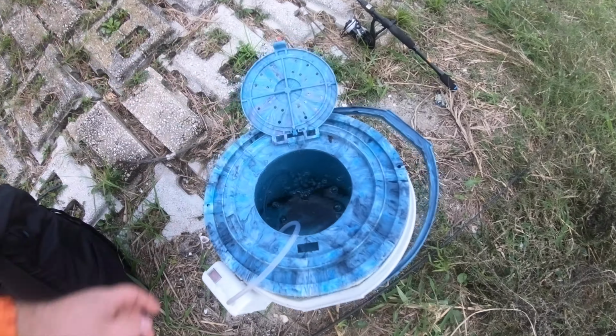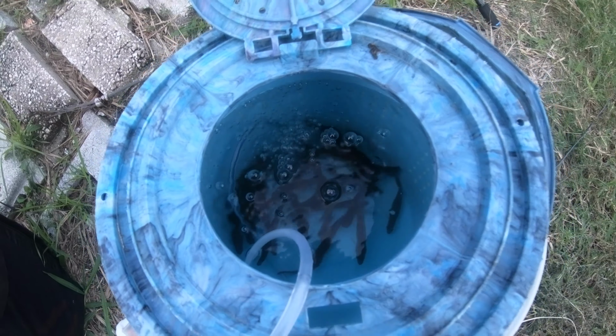So let's do it. Today's bait of choice is live shiners. We're just using a number 2 to a number 4 hook, and that should be best because you don't want these fish to know that they're getting hooked, and they can see that hook pretty easy. So you really want to use something like a monofilament or a fluorocarbon. That way they just can't see that line real well. But let's do it. Let's get in the water.